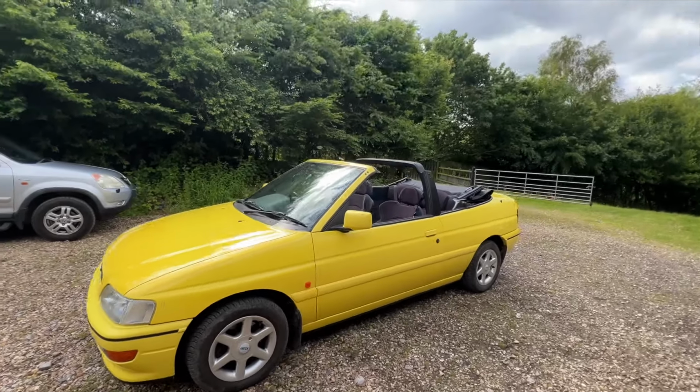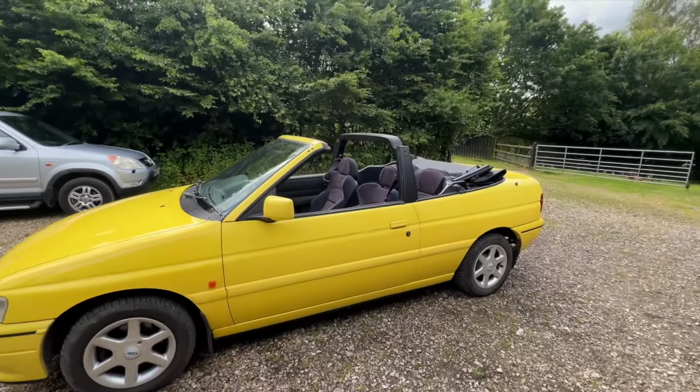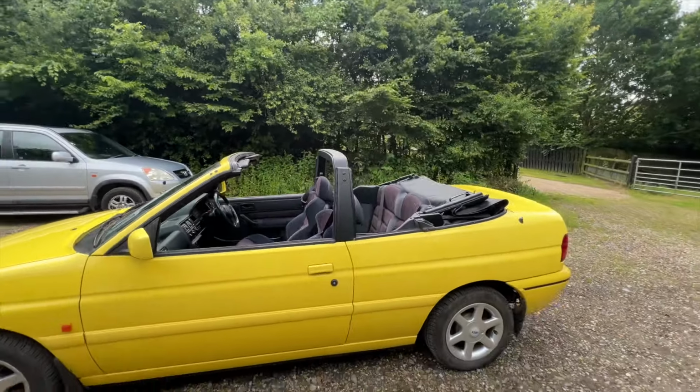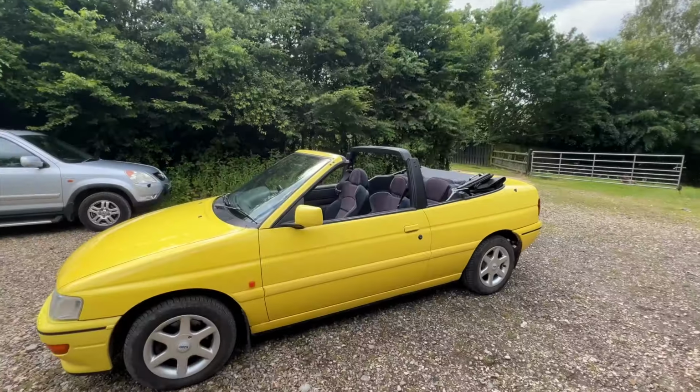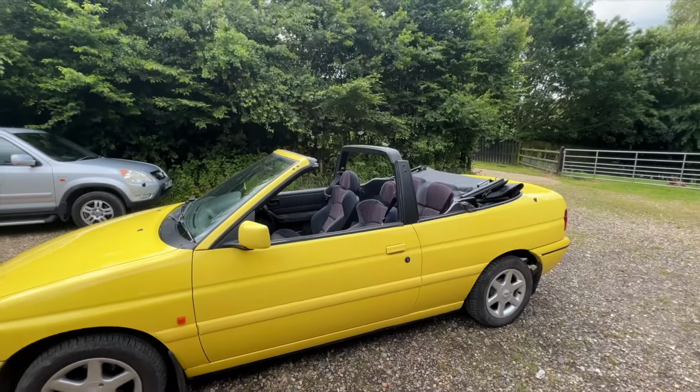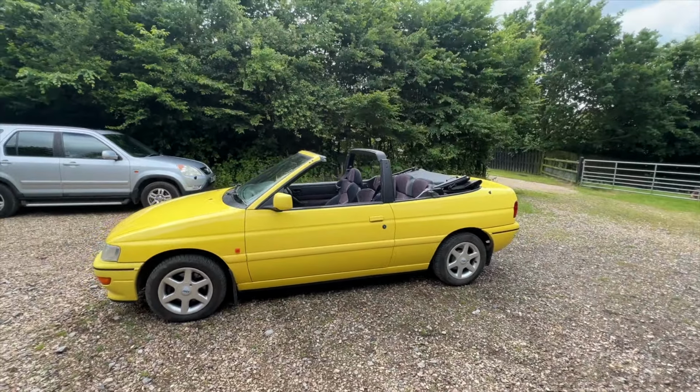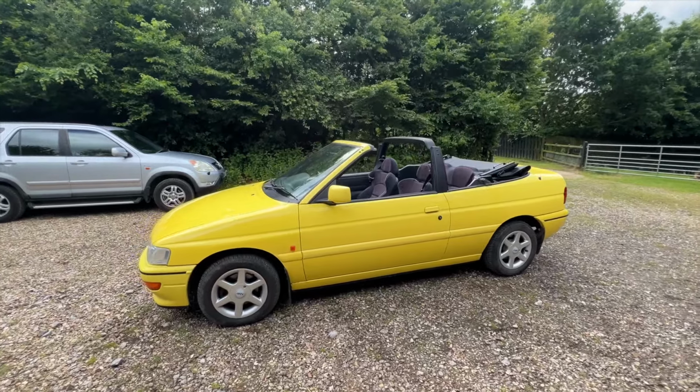Now, again, I was shocked by many things on this car, how good they are. So get this, we've got 4 electric windows on this car, and not only that, the hood is electric. I didn't think for a minute a 1993 car would have an electric hood, but here it is, and it all works perfectly. It doesn't leak, it goes up and down exactly as it should. It's just a dream.